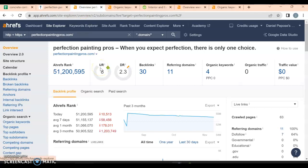But just looking behind the scenes with my handy tool Ahrefs, we're going to look at your UR rating, which is how strong your website is, and then your domain rating, which is how much Google actually trusts you and your website. So how do we get these up? We want them in the 30s and 40s. So what we do is we build backlinks. It's basically where you have a link from somewhere else that links back to your website homepage, right? So you've got 30 of them, but only 11 of them are referring domains.